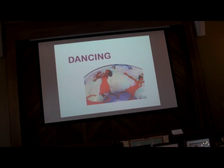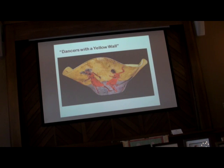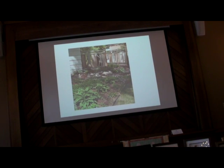I do a lot of things about dancing, and so I have bowls about dancing. Here's one, and you can sort of see how the glass distorts the figures. Another dancers. And I've been doing almost like little sculptures. They're on rotating bases, so these dancers can dance. And this is my garden. And I have dancers on a fence that my landscaper did, using my drawings.